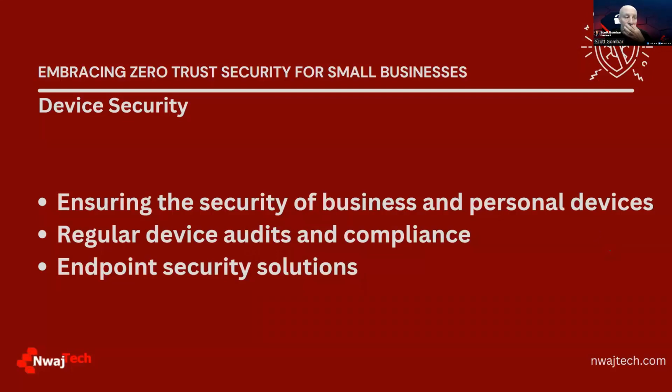Device security. So device security: ensuring the security of business and personal devices, regular device audits and compliance, and endpoint security solutions. So the personal devices, it really falls on the shoulders of the personal device owner, but the business devices, the business should be taking care of these. Okay, so that means making sure that Zero Trust is installed and that your other security software is installed on the device. It means being able to track where that device is. It means encrypting the data on the device, and these are some of the methods and some of the items that need to be addressed to make sure the device is secure.